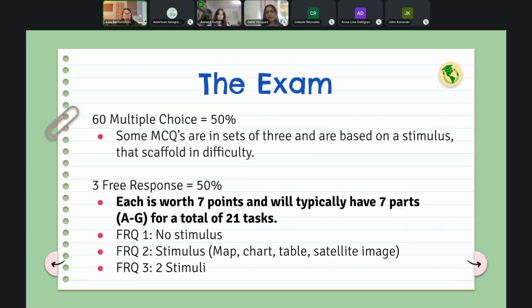So if you have not had or incorporated multiple choice sets of 3 questions that are around the same stimulus, it's not too late. Get your students practicing that. And I would also say that it's not just 1 or 2 sets that are on the exam. I would say it's more like 5 or 6 sets.